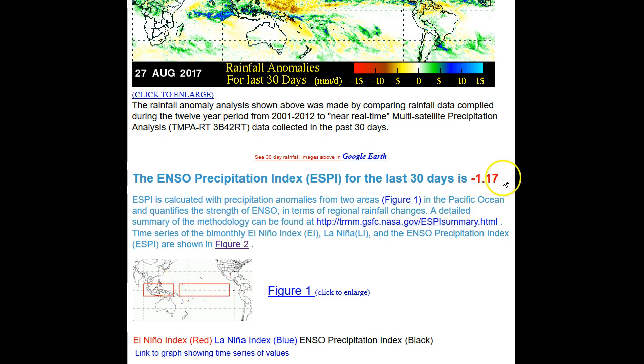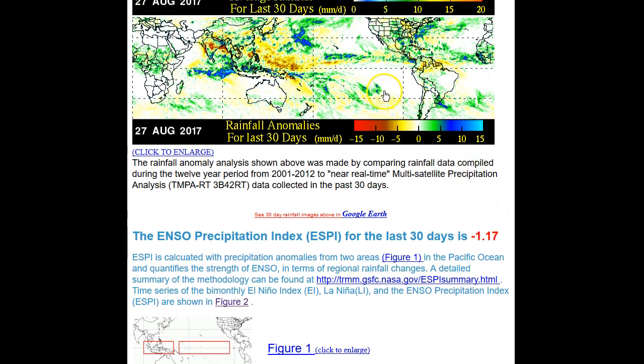Current index, minus 1.17. It had actually gotten real negative there, almost like -2, a couple of weeks, a month ago or so. Then earlier last week it was down to -0.6, but now it's going negative again, minus 1.17. This only suggests, and this leads what happens in the atmosphere by typically about 3 months or so. And right here, there is your rainfall anomalies. You see, it's just kind of dry right in there, not unexpected with La Nina in play.